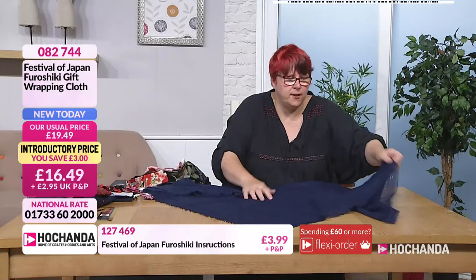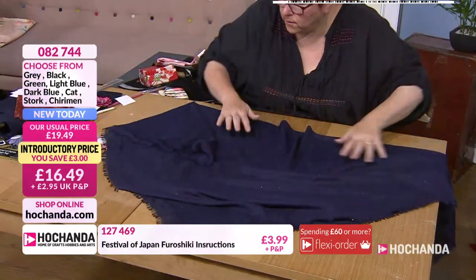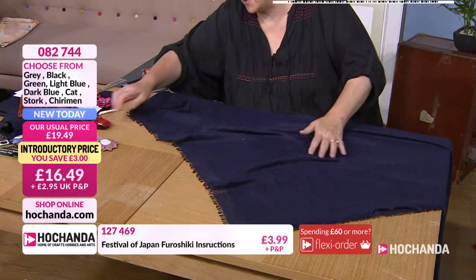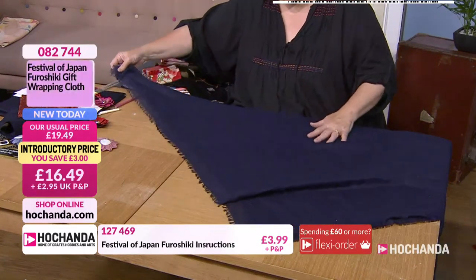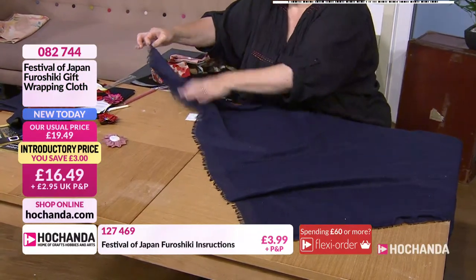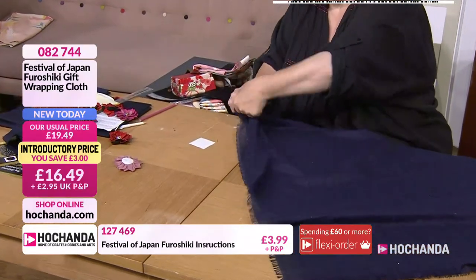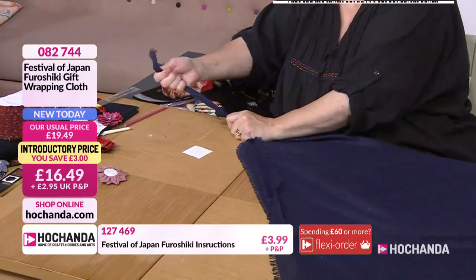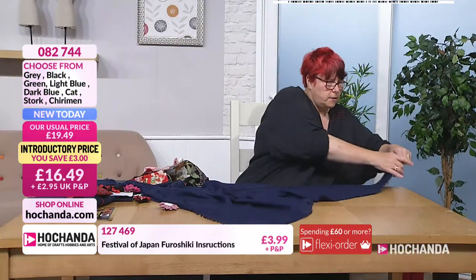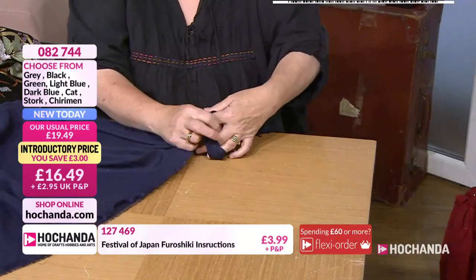For this one, we're going to turn your square into a huge triangle. Yes, it is a triangle. It's inside out, because this has got sparkly on one side. You're going to pull along to there. You just slide it through your fingers to about there. And then you're going to tie that in a knot. Just a regular knot. And you're going to do the same on the other side. You slide it along until you get about the same size as that.